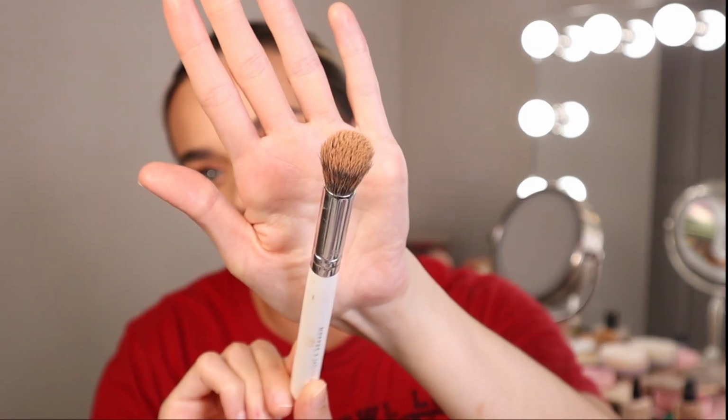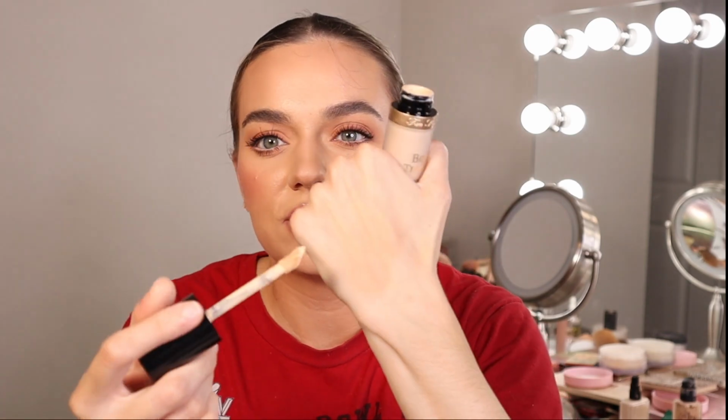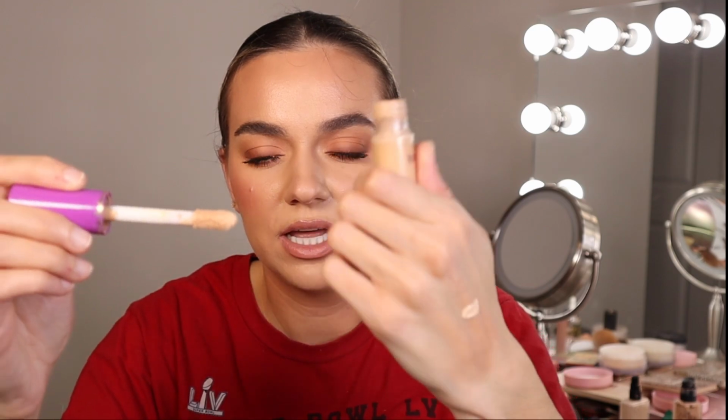So to mix them, I mix them on the back of my hand and I use a Morphe brush. This is the Jaclyn Hill Morphe. It's dirty, don't judge me, it's super dirty. So I will take the Too Faced Born This Way concealer and I will just put a little glob like that. And then let's go in. I'm gonna go in with light and neutral. Clearly well loved, all the gold is worn off. And woo, it's a lot.